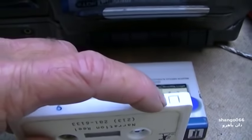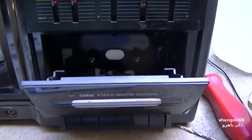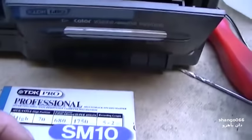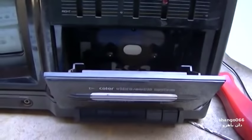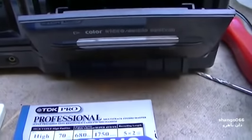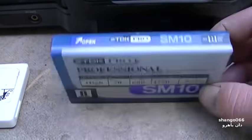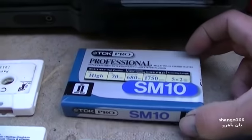But I believe the high bias ones had an extra hole, so that if the cassette deck was high bias capable, it would automatically adjust the bias based on the holes. Now, the bias is the level of the tone when you record, and I'm not going to get into that. If it fascinates you, go and read about it. This is all stuff that's coming back to me that I haven't even thought about in 20 years. So yeah, I noticed that unopened blank cassettes, you know, they quit making them at some point, were selling for a bunch of money on eBay.